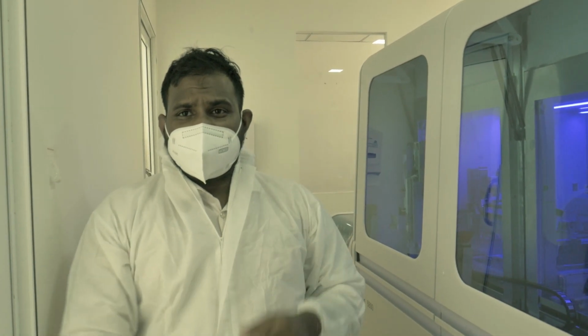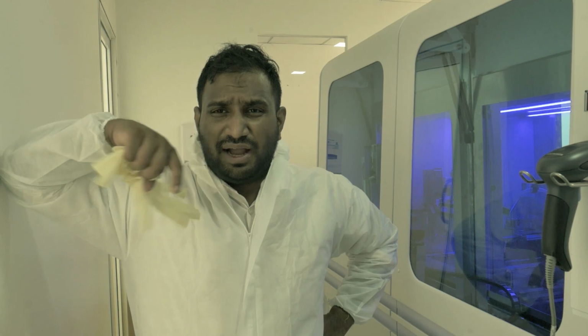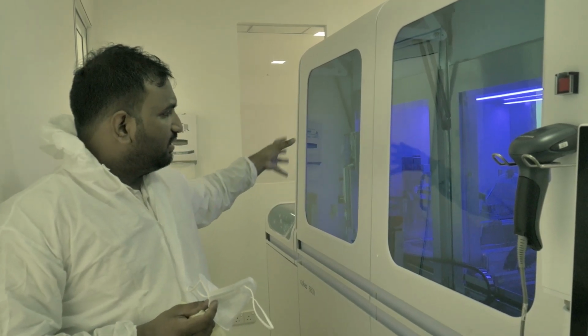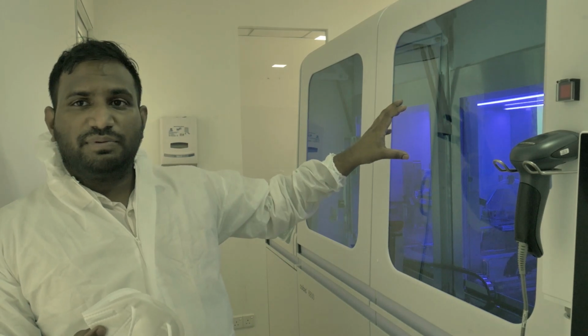So this is the Cobas 6800 unit. This is one of Sri Lanka's only modules that could process up to about 300 samples at a given point. This is a fully automated machine. As you can see, this is an FDA approved PCR unit. It's both end to end. So all these modules, there's a processing module. This is the extraction module, and this is the module that does the mixing and the PCR.